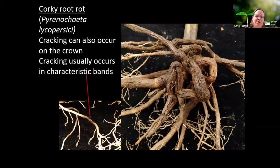Now, if you have very early stages of corky root rot, you'll see this cracking and browning in characteristic bands. So you'll have a healthy root, cracked brown root, and then a healthy root. Now if you see this type of symptom, this means that you usually have less Pyrenochaeta in your soil, which is actually a good thing, because you can start doing some management earlier on.